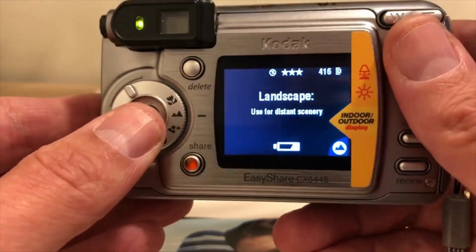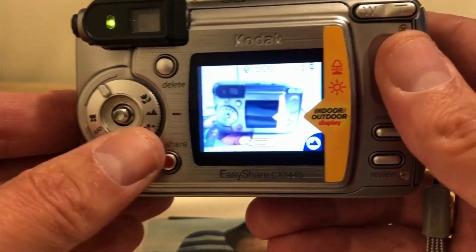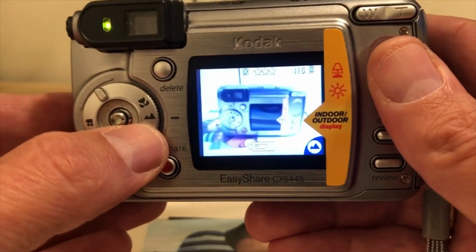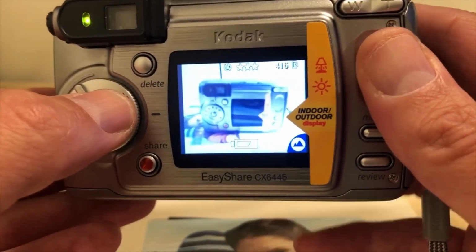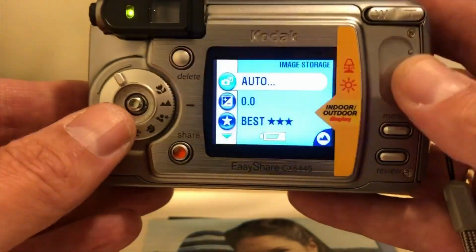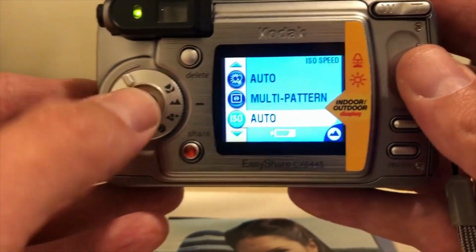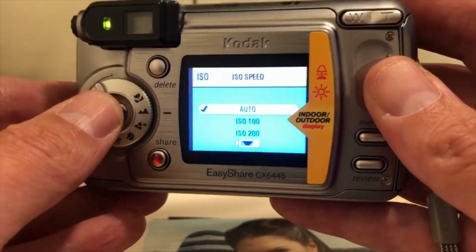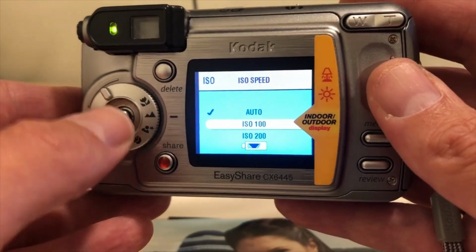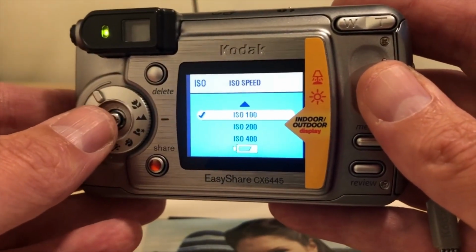Now, there's only two modes on this camera which let you select the ISO setting, and these are the landscape and the macro, which is kind of bizarre, but that's the way it is. So if we go to menu and scroll down, we can see a feature in here. It says auto, and we can pull that off and say, okay, I'm outside, it's going to be bright, I want it to never leave the ISO 100 setting.